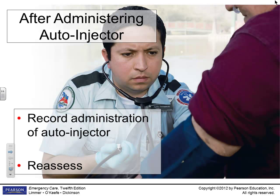After you've assisted with the auto-injector, and we haven't really gone through, did we talk about how to do that in the lateral aspect? Okay, we'll do that in the lab. I thought it was in our chapter. I must have missed it.